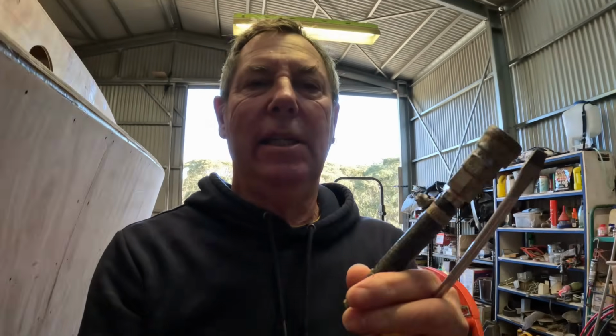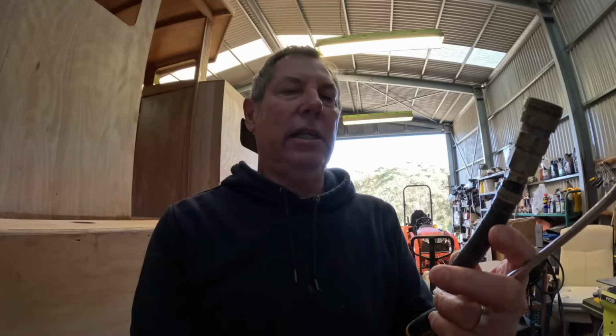All right, well, my compressor hose has kinked and was blocking the air, so I've cut the end off, put this in some hot water so I can undo it and rejoin the hose, take that broken piece off, and then we can continue with blowing out all these holes.